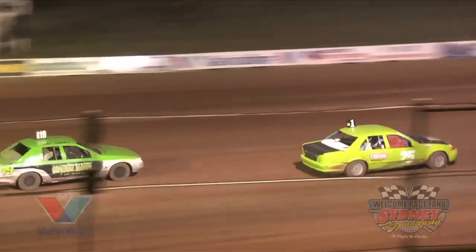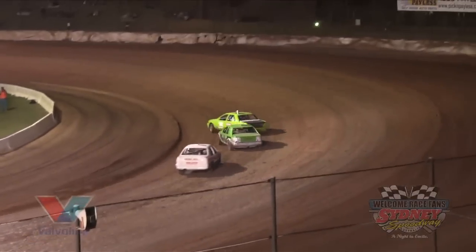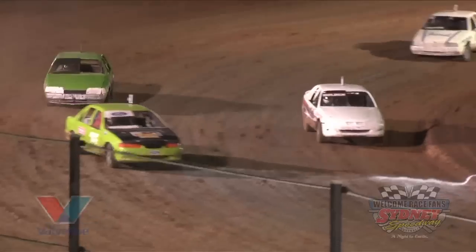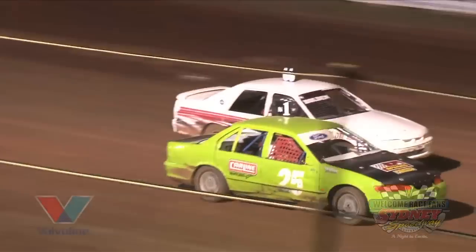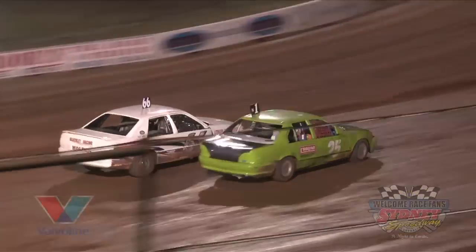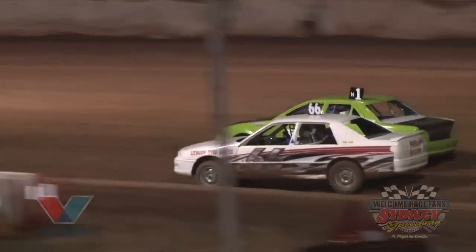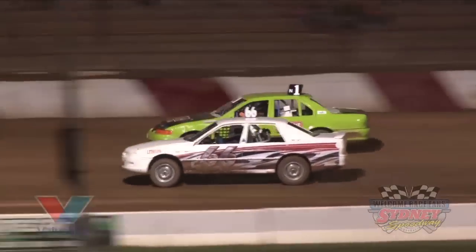That's the 66 of Martin Blackley. He had a great run onto the tail of him. Blackley down low in 3 and 4. Leader sideways. Blackley, can he go from 3rd to 1st in 1 corner? Takes the bottom side into turn 1. Side by side for the lead. Maybe a little bit of rubbing there as they race their way out of turn 2.